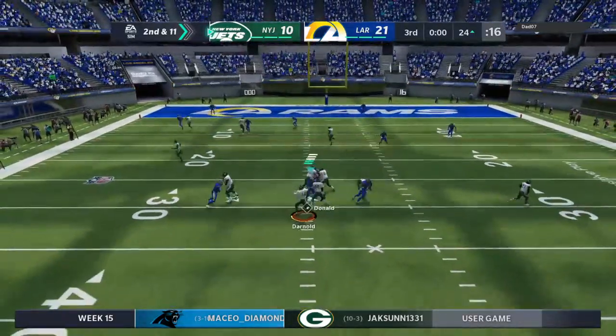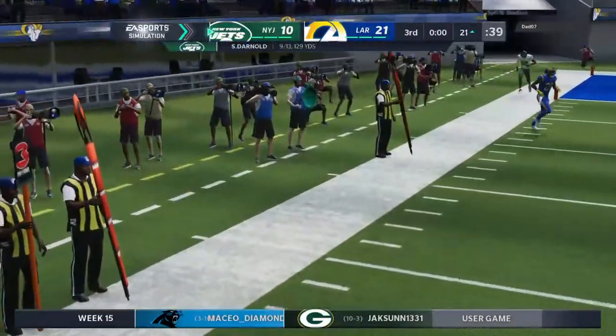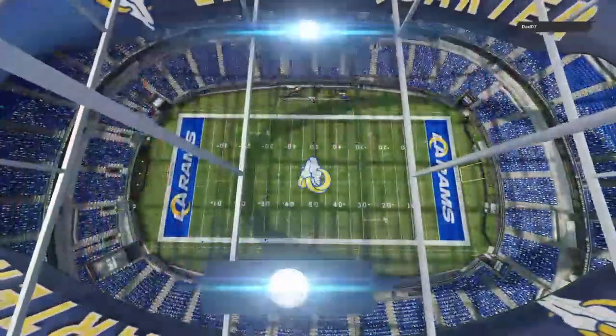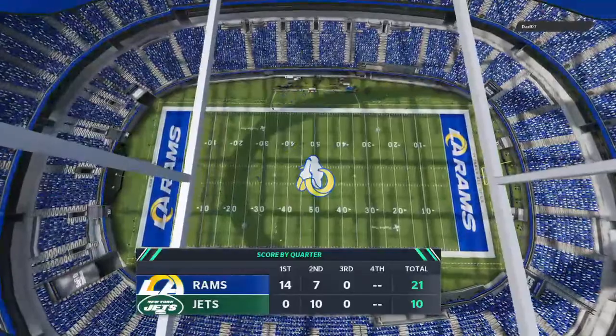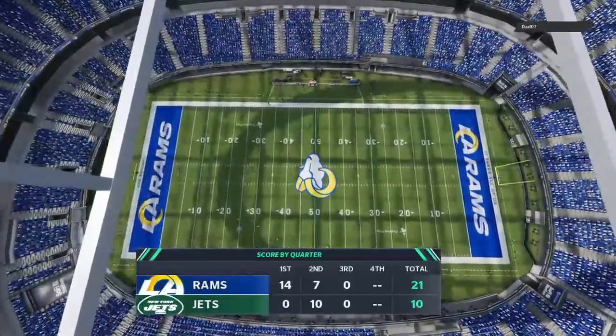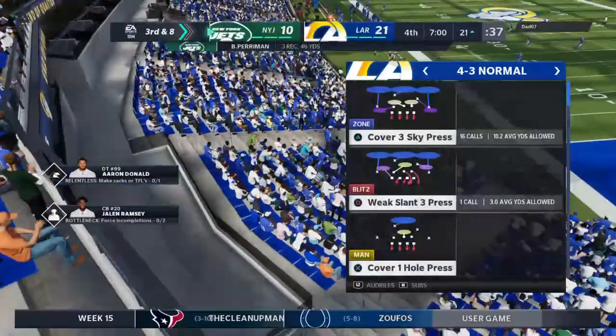Here's Darnold. That's caught out left by Perriman. He's going to be out of bounds on what's going to wind up being the final play of quarter number 3. Back now here on EA Sports. It's Jet football, but they trail here as we start the 4th quarter.